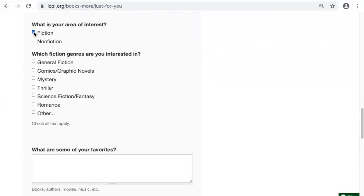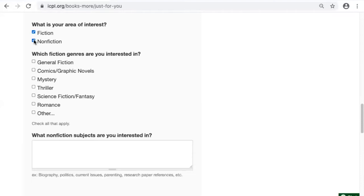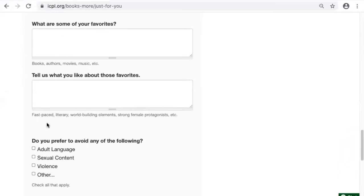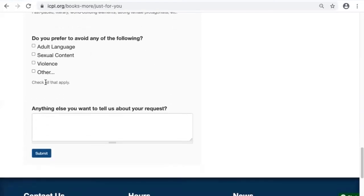So you can choose an area of interest, and there'll be some ways to narrow it down. And then there are some fields where you can fill in some of your personal favorites. Please take the time to put in favorite authors and books and think about why you liked them, because that will help us make the best informed recommendations for you. It's a chance to avoid certain kinds of content that you wouldn't like, and then a note field for anything else you'd like to tell us.